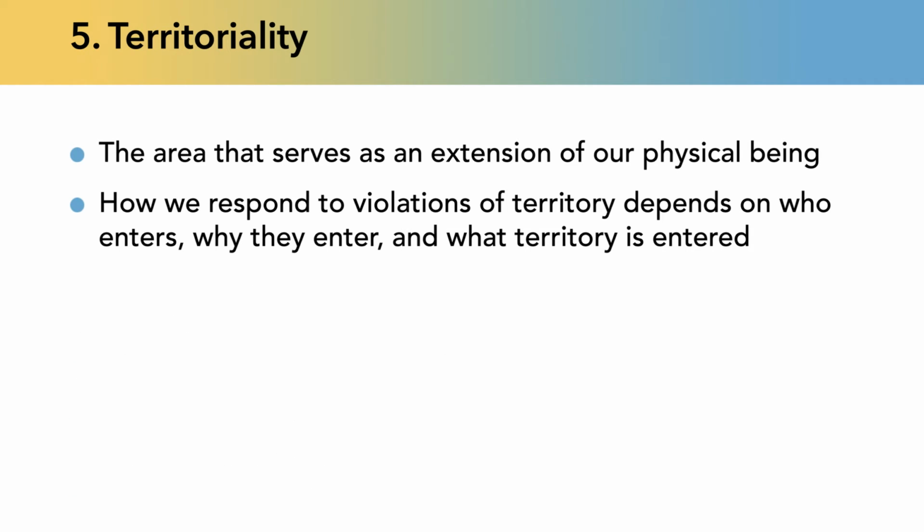Territoriality means the space that we consider is ours. If you've ever gone into a classroom and you sit in the 3rd row, second from the front of the room, and you walk in and someone is sitting in your space. It's not your chair, but you do feel that it is your space. And so, how does that feel? How do we respond to that?